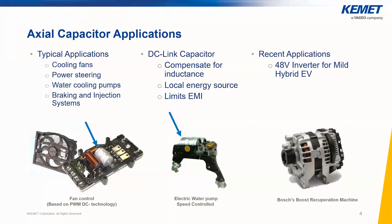Now, different applications that are more typical for our axial capacitors are your cooling fans, your power steering, water cooling pumps, braking and injection systems, and most often as a DC link capacitor to help compensate for the inductance, operate as a local energy source, and limit the electromagnetic interference. One of our most recent applications has been inside the 48 volt inverter for a mild hybrid electric vehicle.